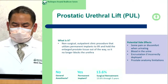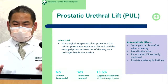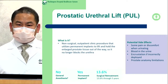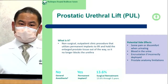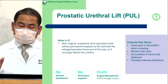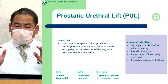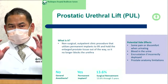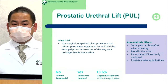Some potential side effects of this can be, with the implants, some frequency and urgency and burning with urination, similar to that first procedure we discussed. Some blood in the urine, potential incrustation if it's improperly placed. I like to look at the prostate and make sure that the anatomy and where we're trying to push open this tissue looks like it has a reasonable chance of success.